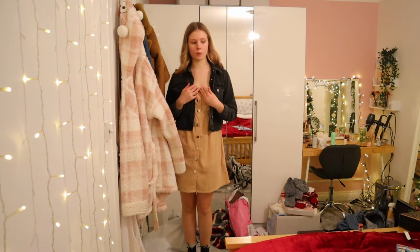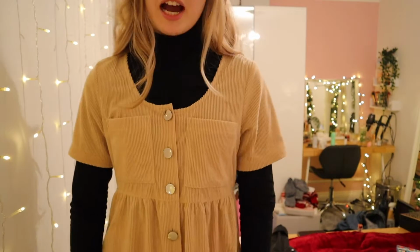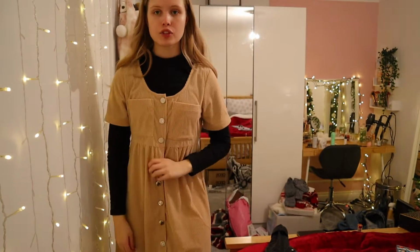I'm going to try this dress on with a long sleeve top. I don't think it will work. Not sure. I think it's a bit odd. I think maybe this dress needs to go back, but then I think I like it for spring.